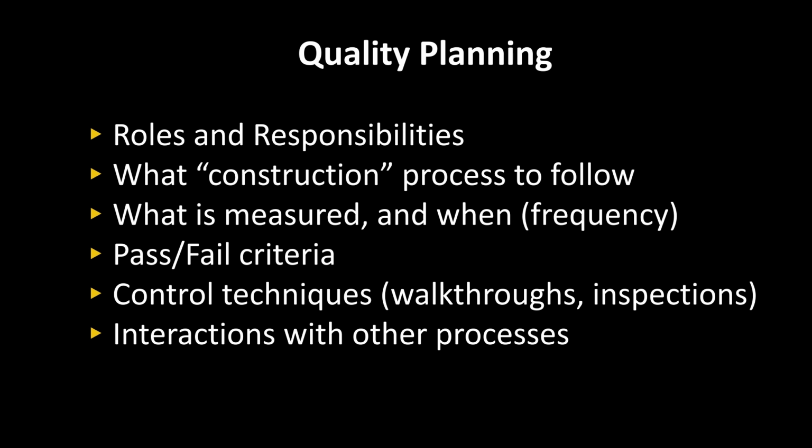That's what we mean. What is measured and when? So when we're measuring quality, how often are we going to do that? What is the pass and fail criteria?